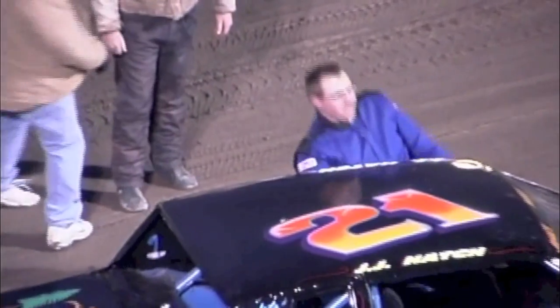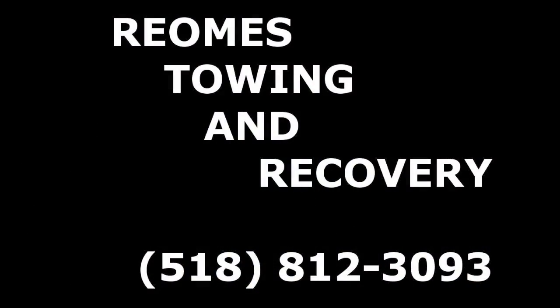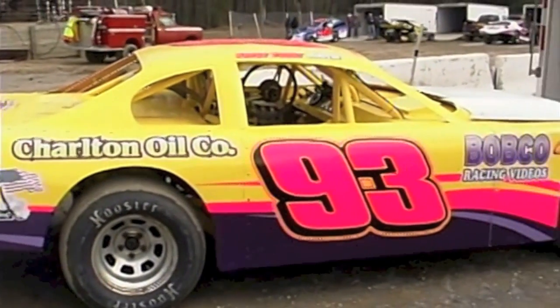So it was Hatch your winner, Relier finished second, and Ray Hall made his way up to finish in third. That was the pure stock feature action from down at the Lebanon Valley Speedway.